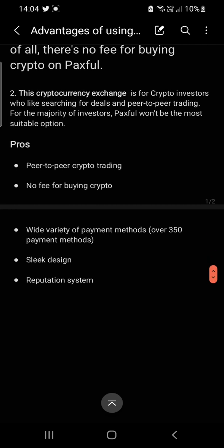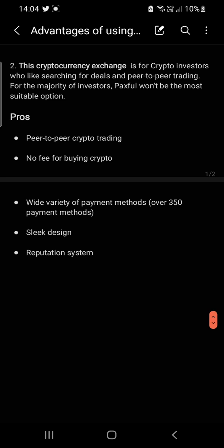You know, the platform is for peer-to-peer trading, no fees for buying crypto, wide variety of payment methods, over 350 methods, slick design. It's a very easy platform to use. Reputation system. That's the system I was talking about, where people review you. The more they leave positive remarks on your account, the more people will trade with you. The more the platform's algorithm will push you up whenever you initiate a trade. So the better the reputation you have, the better the account and the more trades you can do.